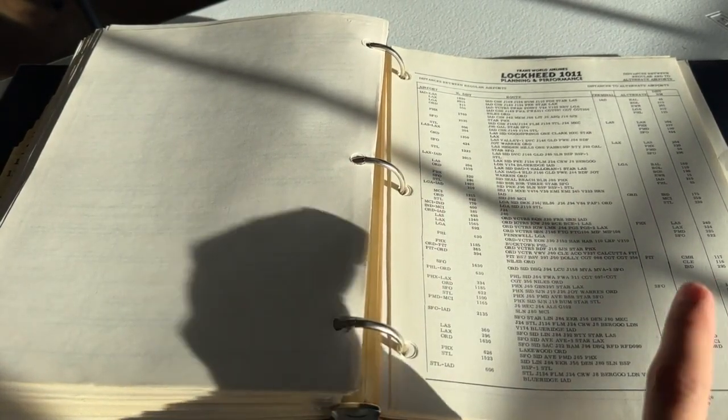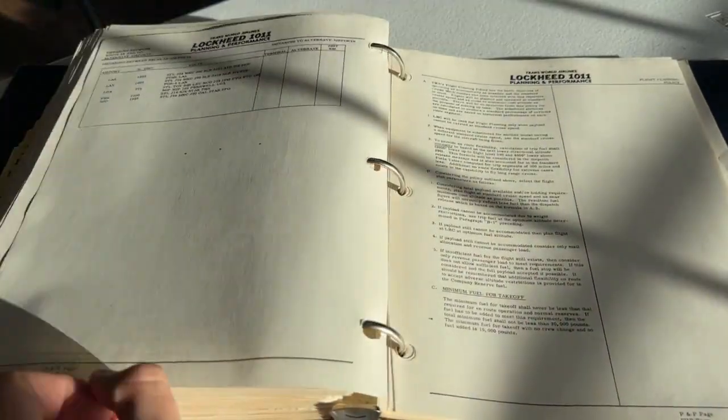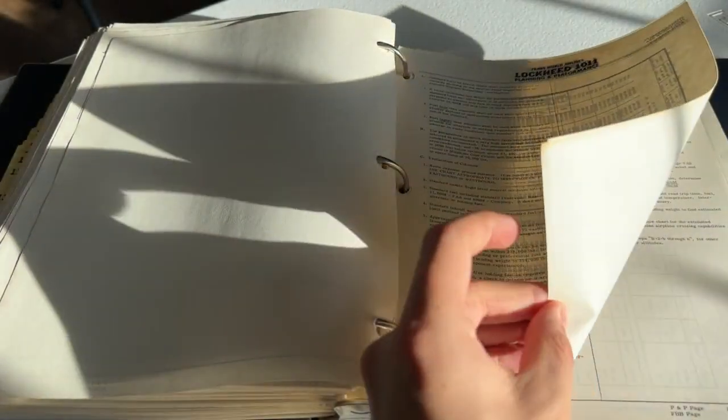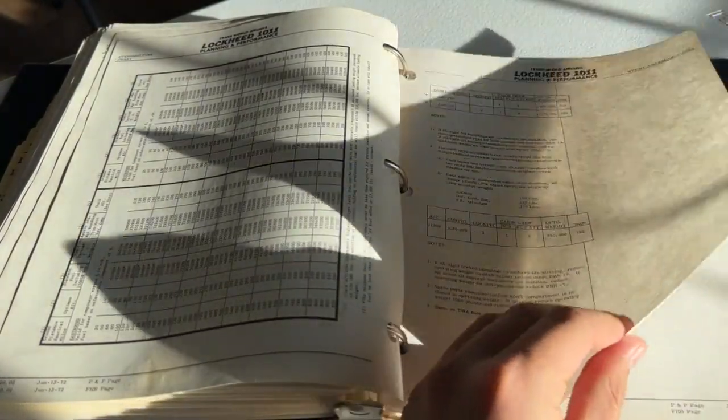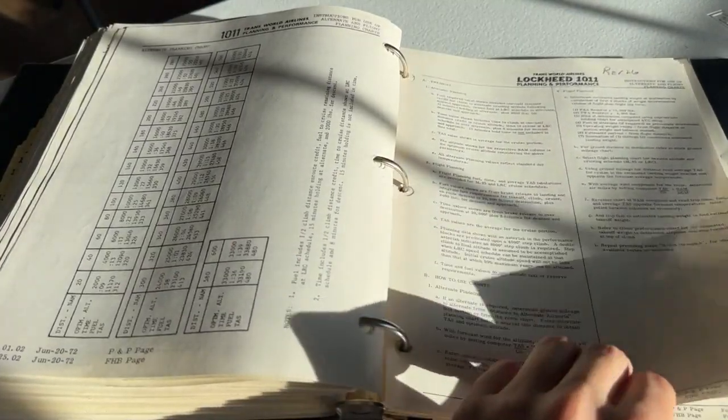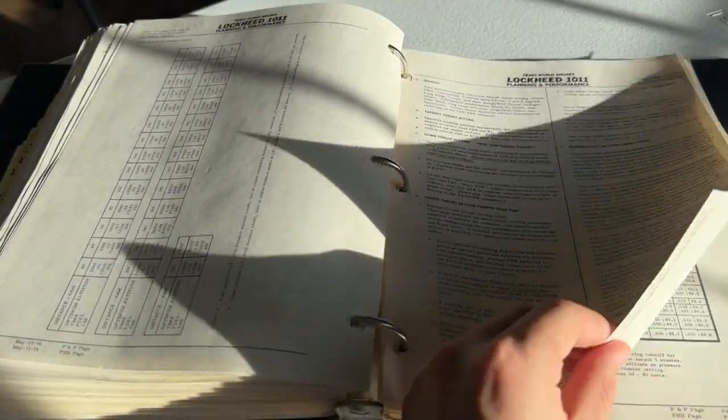So we got a variety. They got Dulles, Vegas. So pretty much every major airport there as examples. That's really cool. So that's awesome. One of the cooler pages I've found. There's a cool planning page. There's some more route pages, how to do all that.